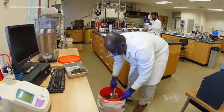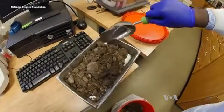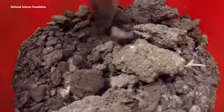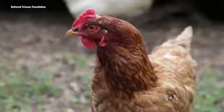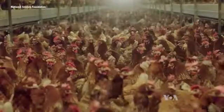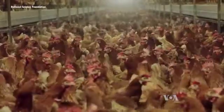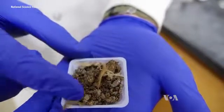Visit Lee Blaney's lab at the University of Maryland, Baltimore County, and you'll likely catch a faint whiff of barnyard. It's understandable. The contents of this bucket may look like dirt, but it's actually poultry litter. Poultry litter is a mixture of poultry manure, just chicken poop, extra feed that may not have been eaten by the birds. It could also be feathers. It could also be some of the soil on the floor of the poultry houses.